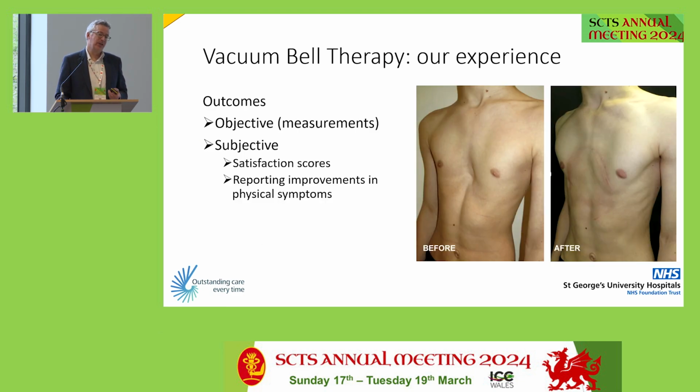We use the same sort of assessments as we did for pectus carinatum bracing, where we look at satisfaction scores and reporting the improvements in physical symptoms. That's really important, and it's the reason why you'll see a few patients I've taken on who have quite severe pectus excavatum but may have physical symptoms associated with that severity. Remember, you are treating their pectus. Their sternum is being lifted by this treatment, so it's important to understand that it has that benefit. And then obviously objective measurements, which we'll touch on in a second.